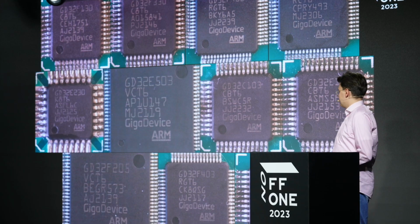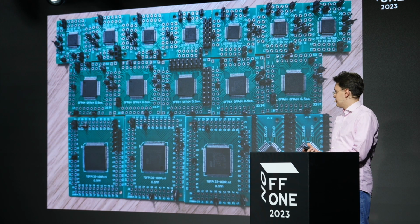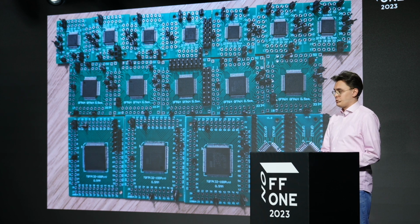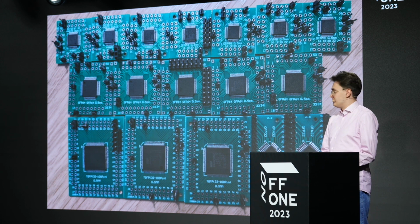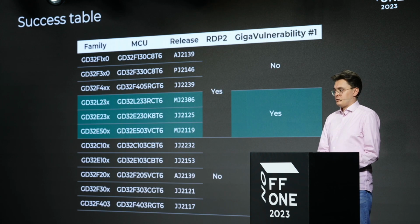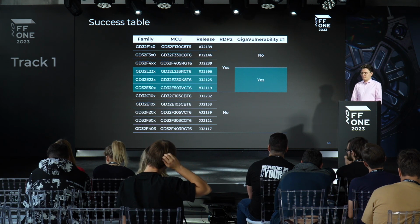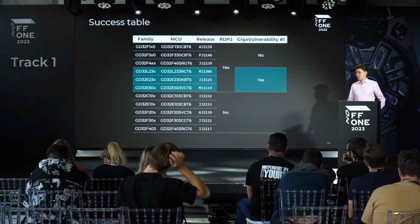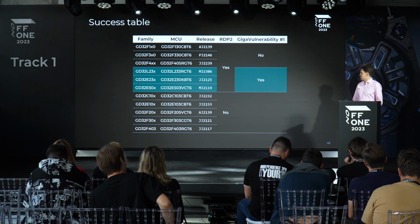So we have this set of chips. It's a photograph of our chips so that you can see all the data there. These are the opened up chips. You see more of them are shown here than on the previous slide because we also tested the RTP1 lock vulnerabilities. We needed copies for RTP1 lock. This is the success table. The vulnerability worked in the E and L family chips.